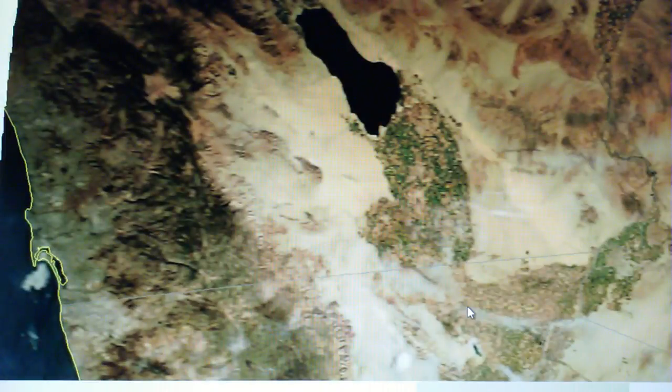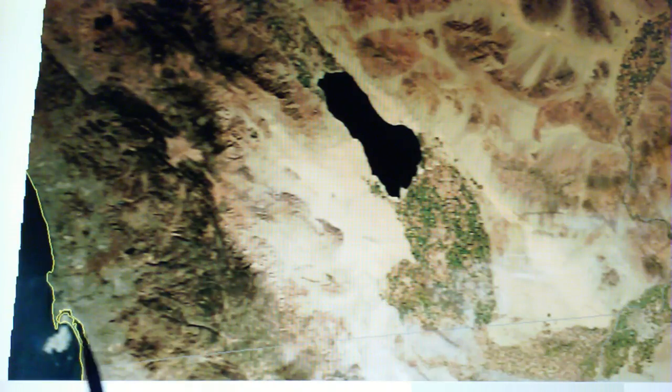Okay, so we can see that all of that was sprayed over mostly the Mexican territory there, the Baja California, Mexico, and the main part of Mexico, as well as the southern part of Arizona right down here. So we have the Salton Sea, we have San Diego, and there's really no clouds in the skies at all when this photograph was taken yesterday.